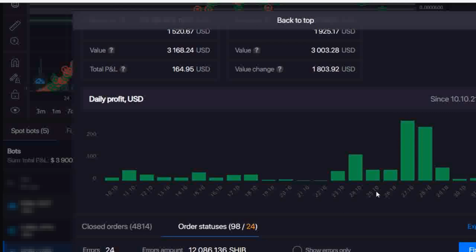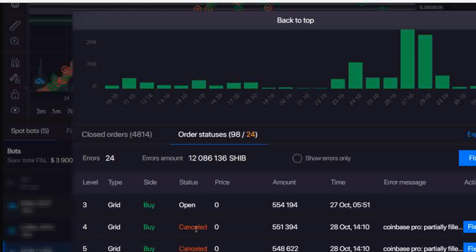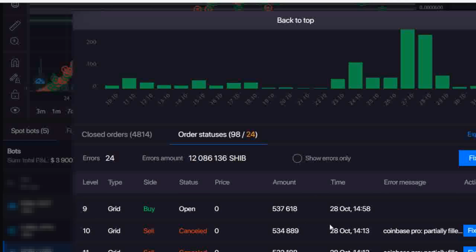Over here you can see the order status. We have a bunch of buys going on, a bunch of sells, and I don't know what this canceled is. It says fix, partially filled. So let me hit fix it and let's see what it does when I do that.